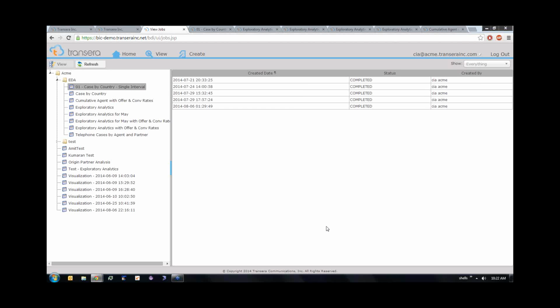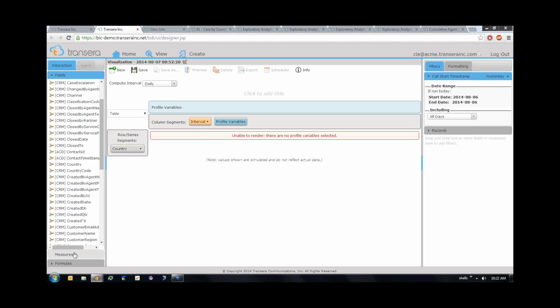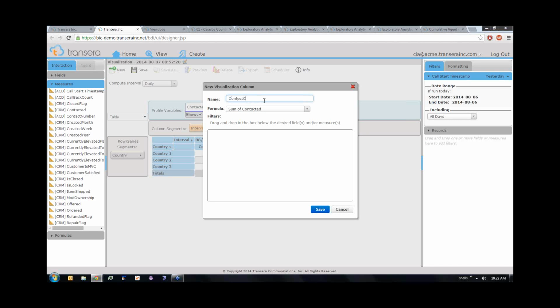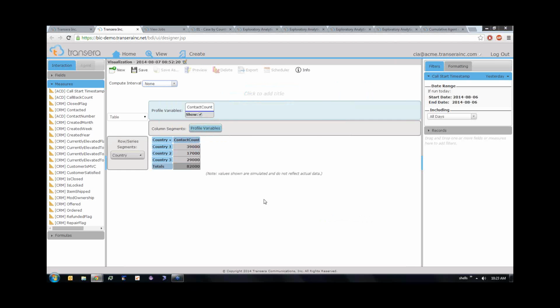So just given that this is a multinational global company with contacts originating from different countries, let's start by understanding where the contacts are originating from. And to do this, I'm going to create a visualization on the fly of an analysis by dragging and dropping the country, and then drag as my segmentation variable, and then contacted, which is a count of contacts. I'll do a sum, give it a name, save it, and I just want to look at it across all the dates.